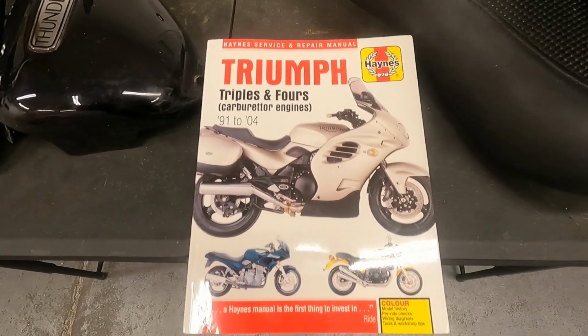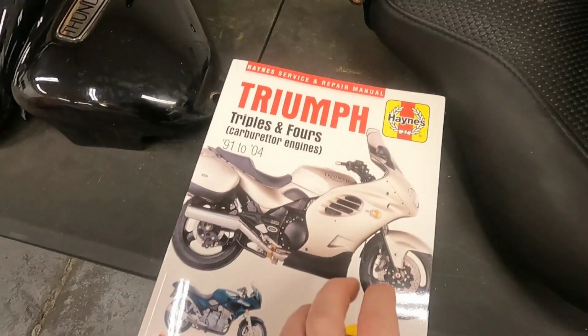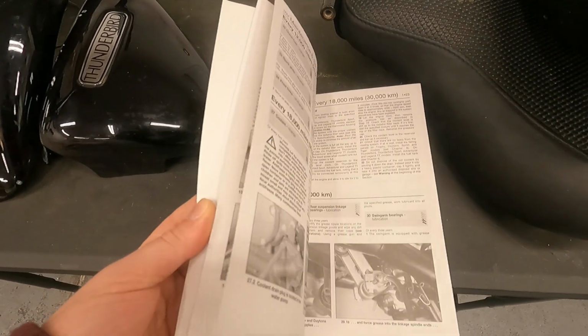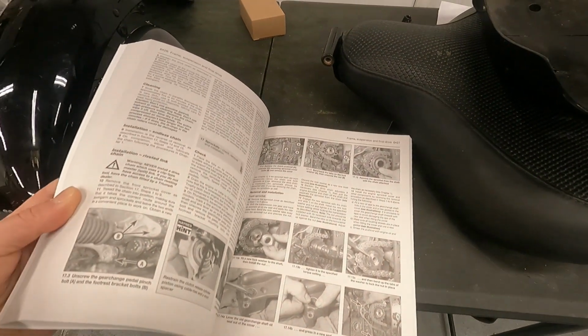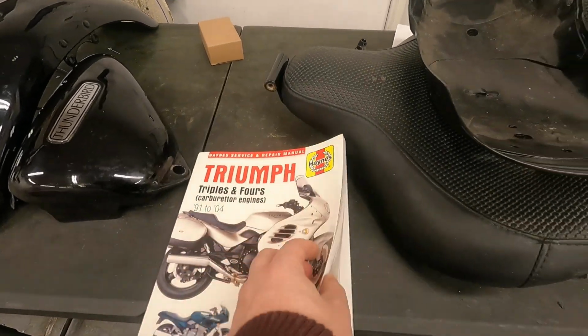But this is extremely useful, especially with lack of a factory service manual. You can see in here, it has everything you need to take apart and reassemble this entire bike. So in particular, I've already gone through here, and what's going to be particularly useful for me is there is actually a section here specifically for the sprag clutch.